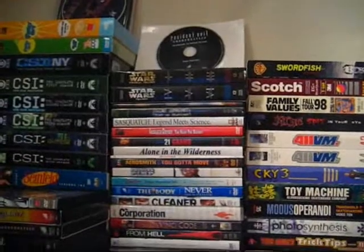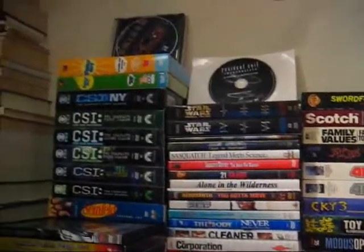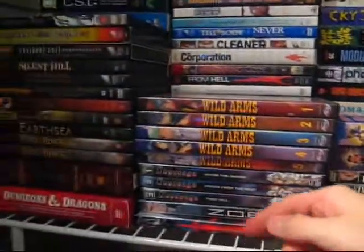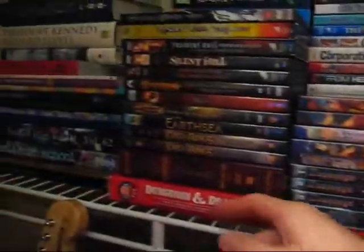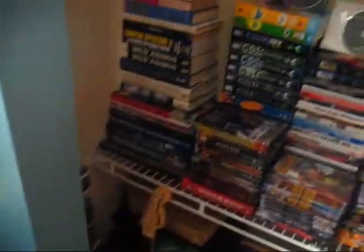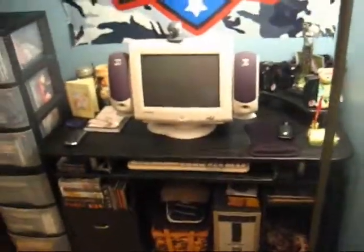There's Resident Evil, the promo disc, and up on the top, this is the Final Fantasy. We got the anime section, some Wild Arms, and then some Dungeons and Dragons movies, Resident Evil, Lord of the Rings, just some good movies there. A lot of them have to do with games, or games were made after the movies. Then if we pan left here and move the chair out of the way, we have the computer station.